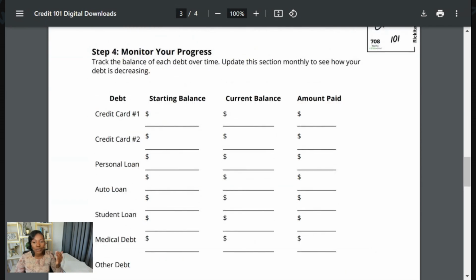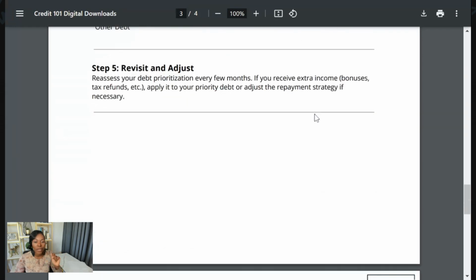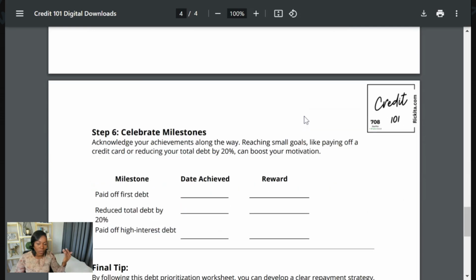But what's your starting balance? What's your current balance? And what's the amount that you actually pay altogether? So this is how you can be able to track it and revisit and adjust. If you find out you have a higher interest rate somewhere else and you want to pay that one first, then switch it up. If you find out you don't want to do the snowball no more, you want to go with the highest interest because you got momentum and you realize you're putting money on debts that don't even charge you interest, then do that. If you want to go to snowball because you're like, no, let me just knock out the small ones, then do that too.